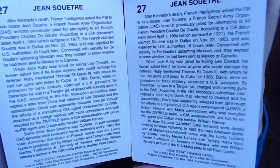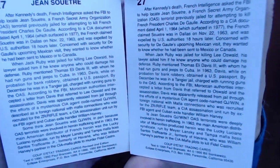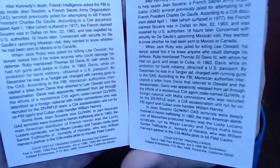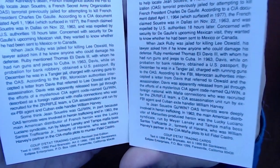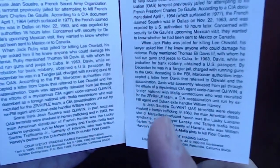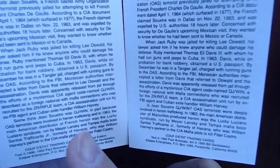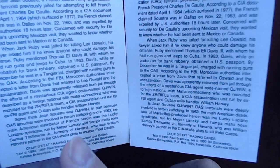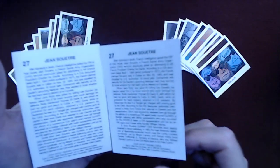What do we got? After Kennedy's death, same text. Canada, Mexico or to Canada. When Jack Ruby, cool. And then William Harvey, we got at the bottom. Oh, a little bit of text difference there. Oh, it changes a little bit. We're going to read the revised version, just because some wording might be more important.